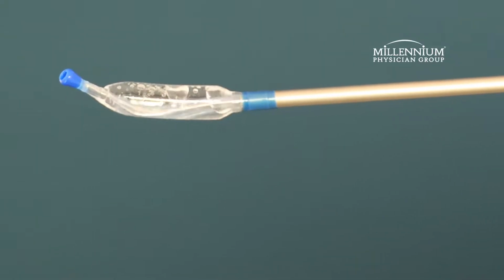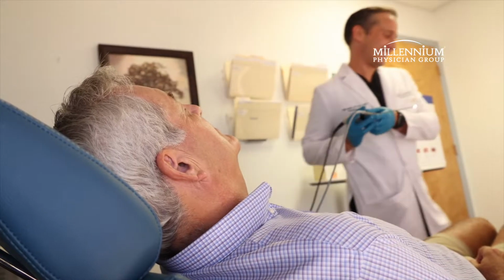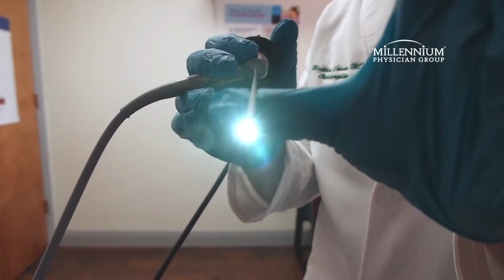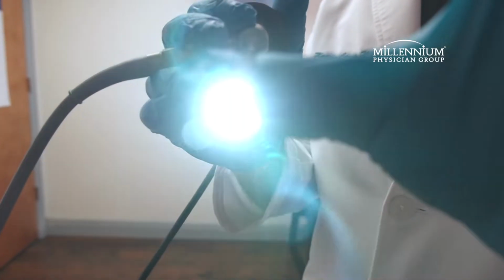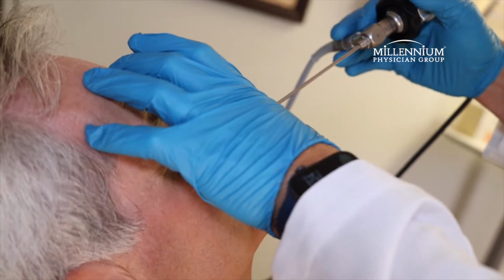Then we're able to insert that balloon using computer guidance into the appropriate sinus, directly into the natural sinus passageway, and dilating that area open to relieve the infection. I was able to actually get a balloon into the sinus itself, dilate it, and open it up.